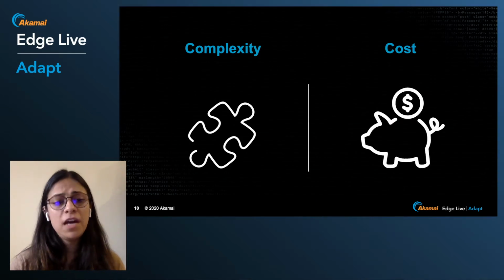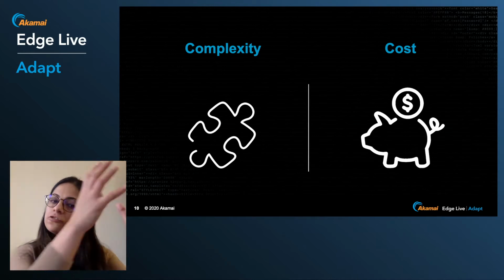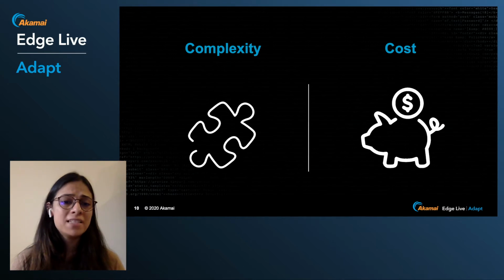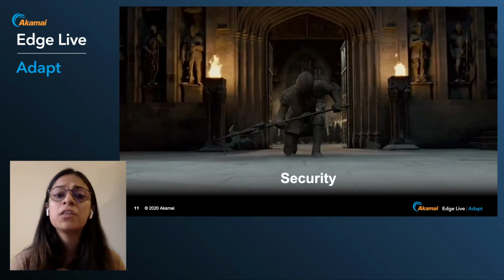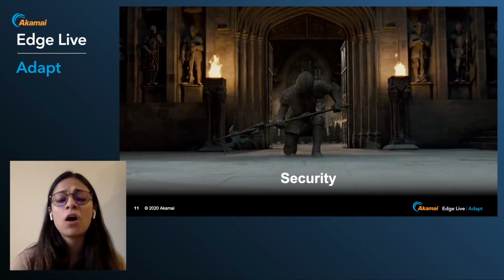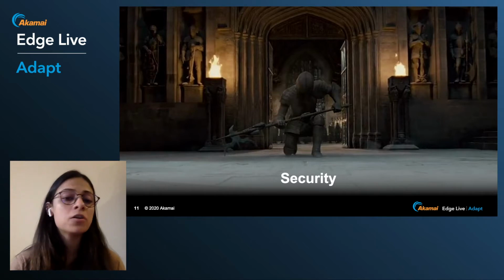But what if there is a CSP agnostic solution that can help you execute workloads that you traditionally performed in the cloud away from the cloud, all while addressing the complexity and the cost? Let's take a look at how security gets implemented and impacted in the cloud and how we can address those complexity and cost challenges that are associated with it.